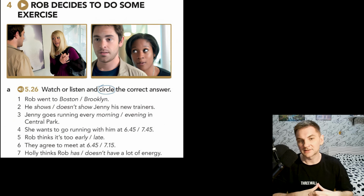Number 1. Rob went to Boston or Brooklyn. Number 2. He shows or he doesn't show Jenny his new trainers. Number 3. Jenny goes running every morning or every evening in Central Park. Number 4. She wants to go running with him at 6:45 or 7:45. Number 5. Rob thinks it's too early, or Rob thinks it's too late. Number 6. They agree to meet at 6:45 or 7:15. And number 7. Holly thinks Rob has or doesn't have a lot of energy. Now watch and circle the correct answer.